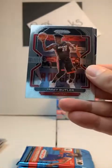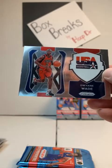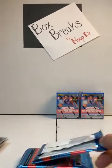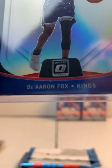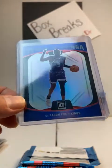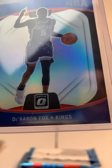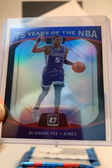All right, Amino to the Spurs, Jimmy Butler, Heat, Russell Westbrook, Lakers, and we have USA Dwyane Wade. I'm assuming that's Miami Heat. That was not Optic. Well, I said it says Optic right there, and I read where these were accidentally put into Prizm, and maybe there's some Prizm. Yours was an Optic, huh? Well, that's crazy.